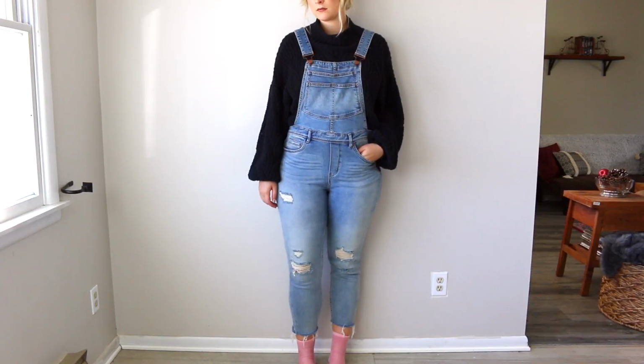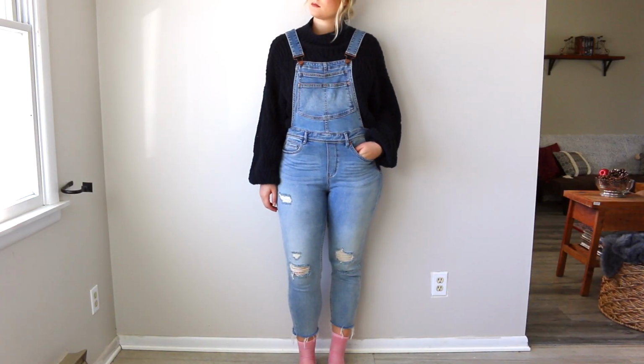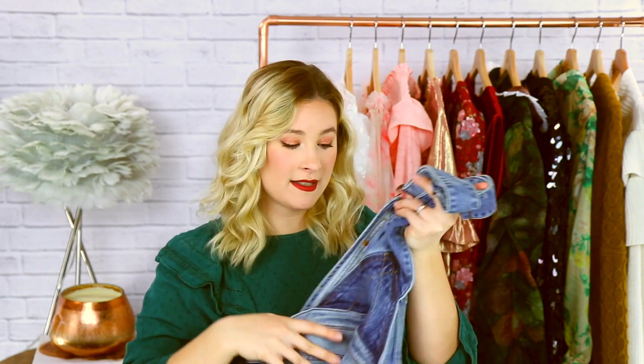Second best purchase from Stitch Fix would have to be these denim overalls. I love these so much. I still wear them. These are from Blank NYC. I've linked them in the past and they're always sold out. And they're always sold out for a reason because these are so good. It's a little bit more of a crop style on me, but I love these. I wear these a lot.